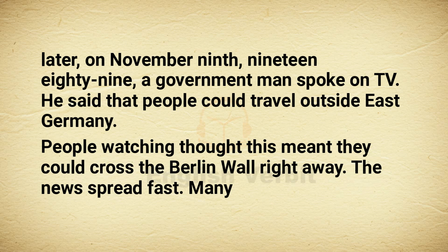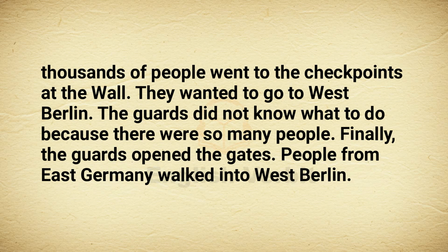The news spread fast. Many thousands of people went to the checkpoints at the wall. They wanted to go to West Berlin. The guards did not know what to do because there were so many people. Finally, the guards opened the gates. People from East Germany walked into West Berlin.